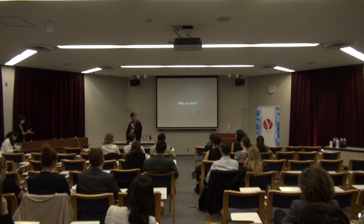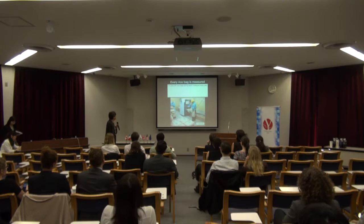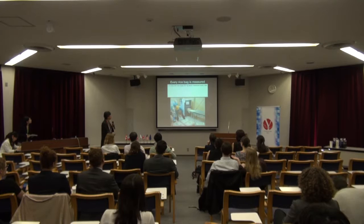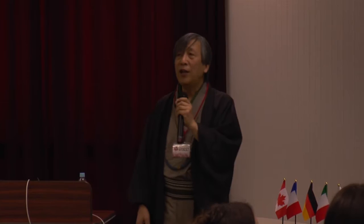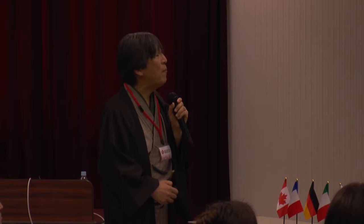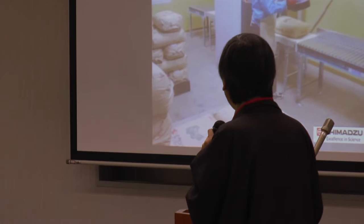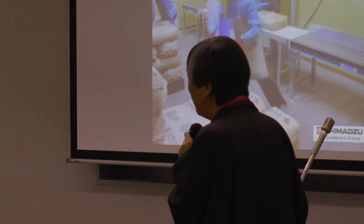This was confirmed by using a device like this. This was installed throughout Fukushima in 2012. Each rice bag contains 30 kilograms of rice, and 10 million such rice bags are harvested every year. So from 2012, the Fukushima local government started to measure every rice bag like this one using a device like this. And the results were rather surprising. Maybe it will surprise you.